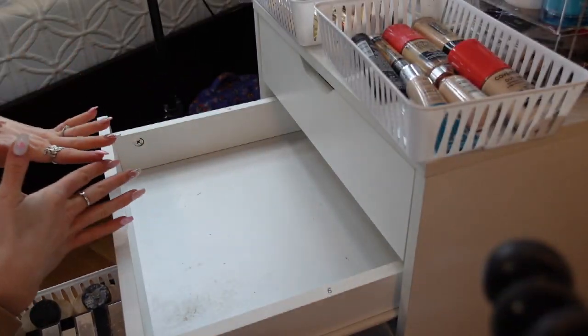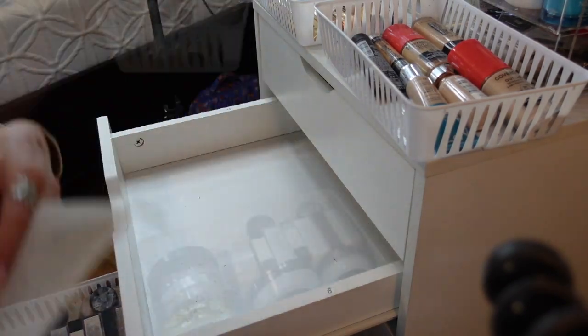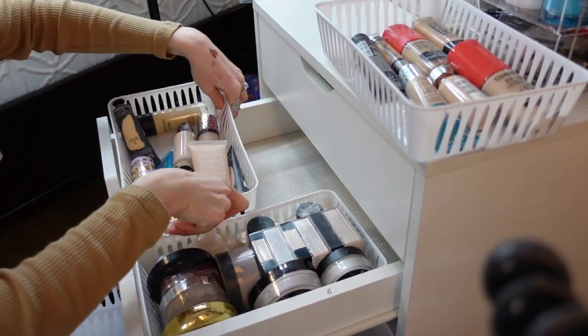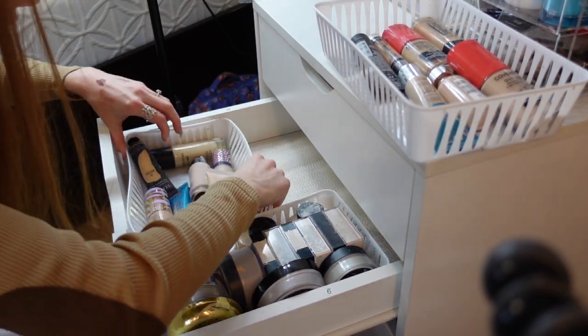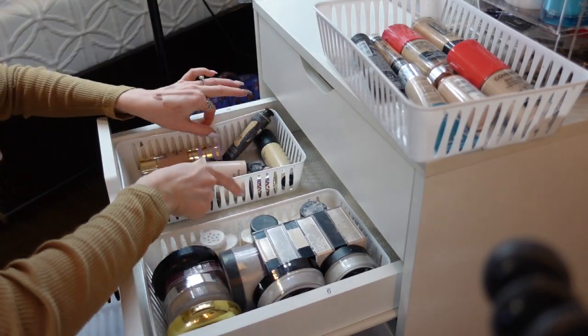Okay guys, so now I'm going to go ahead and I'm going to lay one of these down like I was showing you guys. And I'm using the longer rectangular ones. So now I'm going to go ahead and I'm going to lay, hoping that these will fit. And I don't think they're going to fit as nicely as I wanted them to fit.